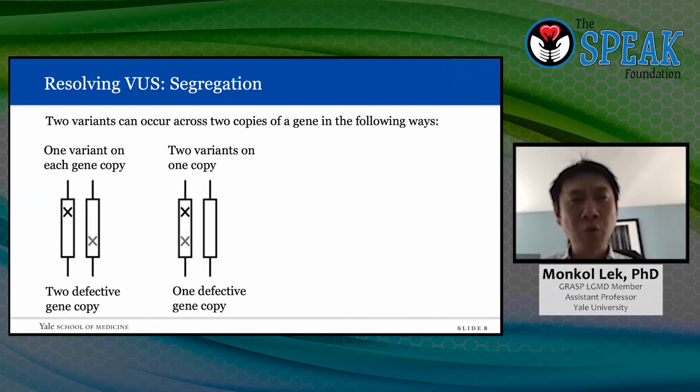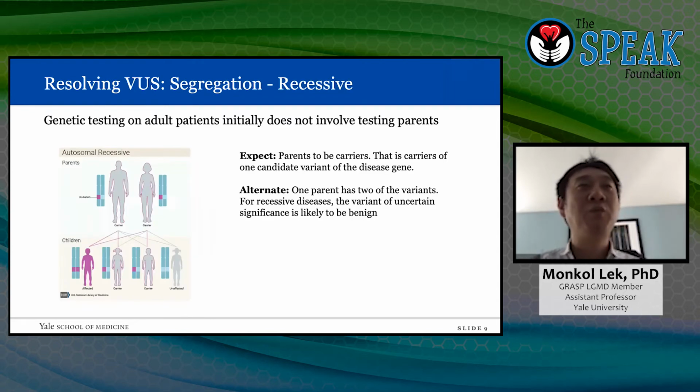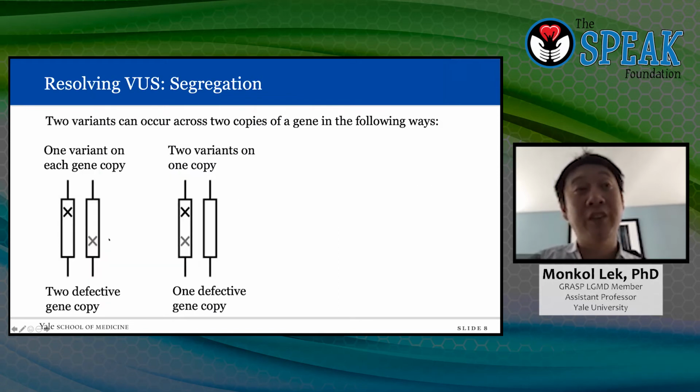But when you only sequence the patient, and this is typically the case with limb girdle patients, because they're adults and they normally don't go to the clinic, well, hopefully don't go to the clinic with their parents. I never went to the clinic with my parents. So it's much harder. You have to get the family in to do sequencing on the whole family. So the only way we can tell between these 2 scenarios is to actually sequence the parents.